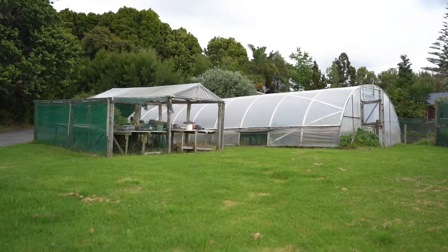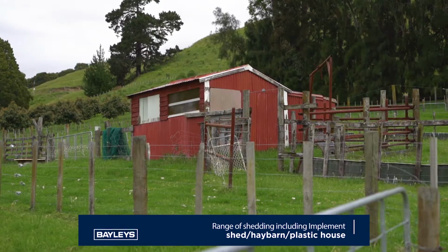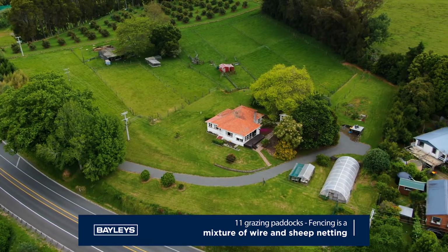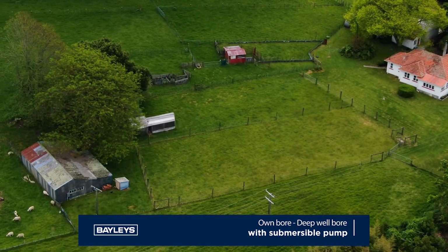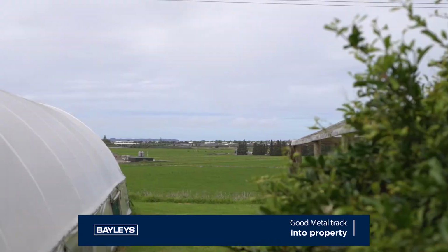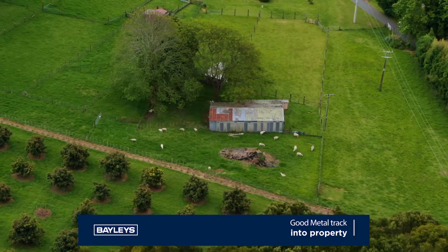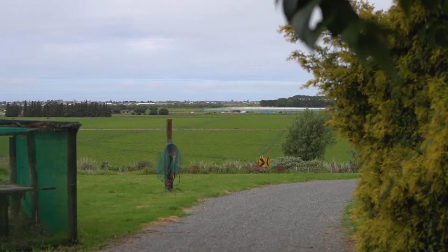It's all the love of a lot of families over many years, and the last vendors here have loved this property. It's fenced into approximately 11 paddocks. There's a good range of outbuildings. It's got its own water from the bore, and it's really got everything that you'd want to have a little farmlet lifestyle property. You could grow avocados or kiwi fruit or whatever, but I like it just the way it is, with the sheep and the chooks, and there's been cattle. You could have whatever you want.